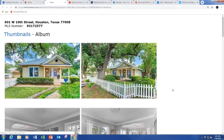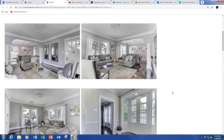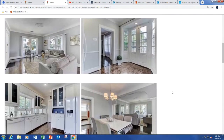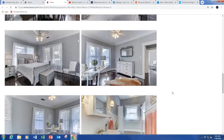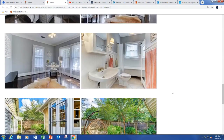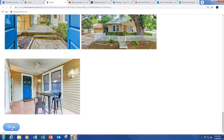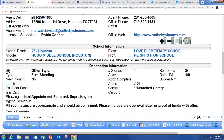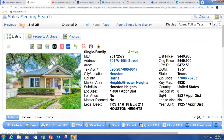Look how cute. Oh my God. The picket fence, isn't that cute? Got your name on it. It does. Look, it's the yellow house. Cute as a button. Where is that? In the Heights. How many bedrooms? It is 2-bedroom, 1 bath. That could be a problem. It's just you. I'll have to kick my husband out.